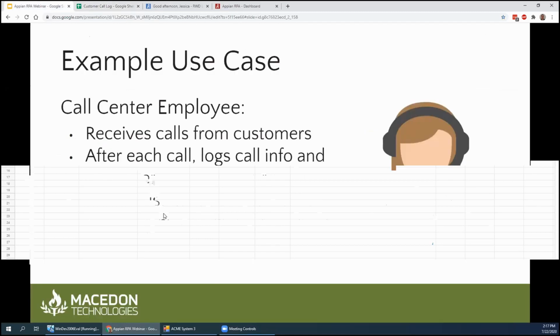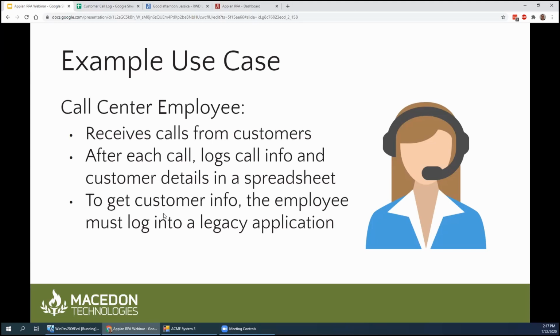The way that the call center employee is going to get that information is by logging into what we call a legacy application. What we mean by that is just any application that perhaps is a little older, perhaps only works on a particular operating system, but the key feature is that it doesn't have the kind of integration capabilities that we might expect out of a more modern web application.